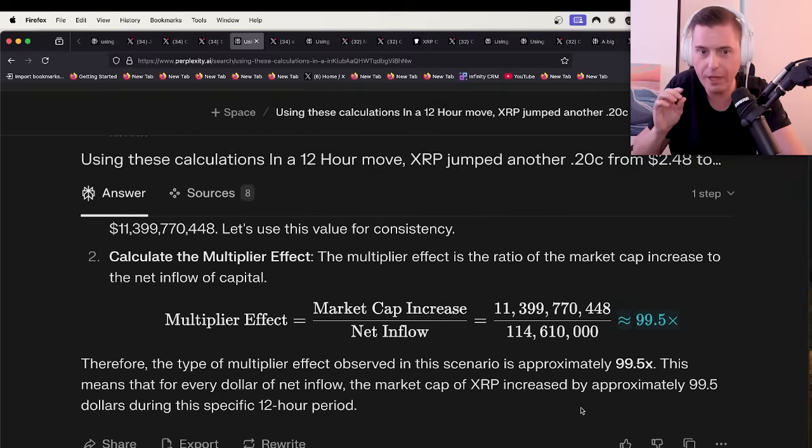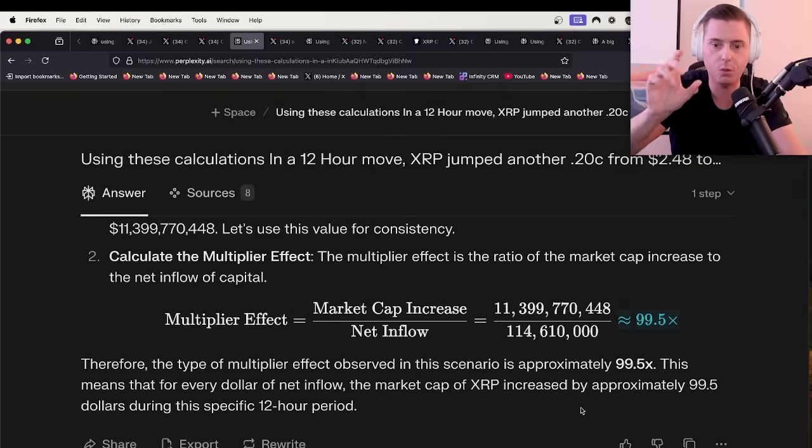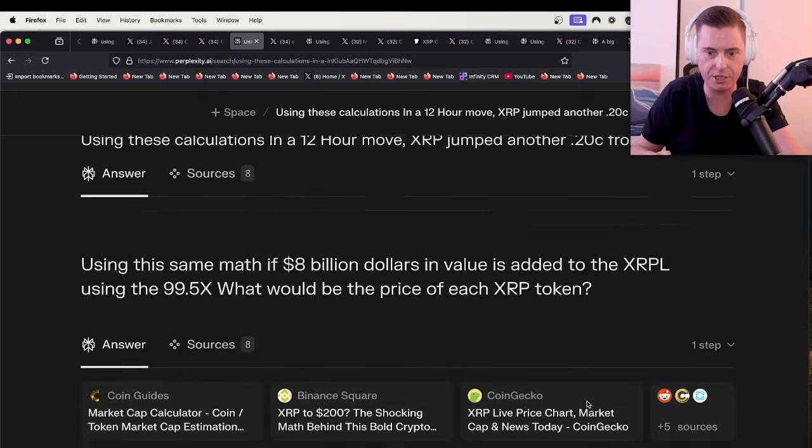But I was still reluctant. This is one use case or one scenario. I needed to do 3, 4, 5 different scenarios to really understand how much of an impact this is. And does it change with certain parameters? Yes, it does. Let me show you that in just a second.